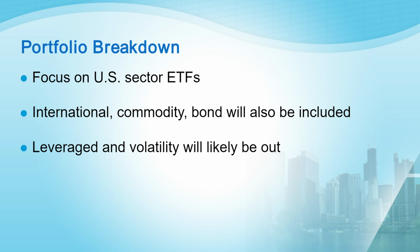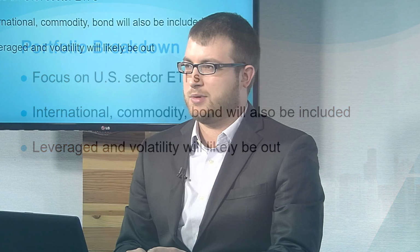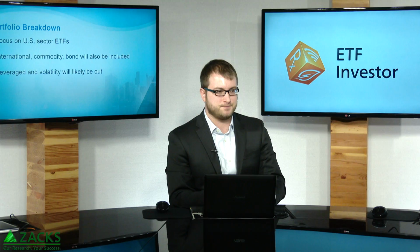Leveraged and volatility funds are going to be out. We're not going to be adding those to the portfolio by and large, largely because the ETF investor has a long time horizon, and these products are mostly for short-term trading, and that doesn't really meld very well with the strategy we're going for. If you're looking for leveraged and volatility, I know some of the other portfolios in the Zacks universe do use these sparingly, and I'd recommend checking those out instead.